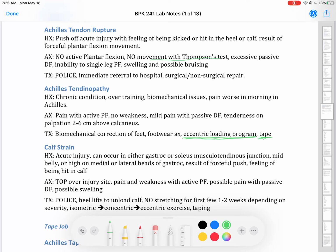So treatments, POLICE, we may put heel lifts in their shoes to take some stress off the calf muscle. We don't want to aggressively stretch the muscle for a week to 2 weeks, because with the strain, the body's laying down collagen fibers into the torn area, trying to heal the tissue. And if we're stretching that area too soon, it's just going to tear apart those collagen fibers that are trying to help it heal.